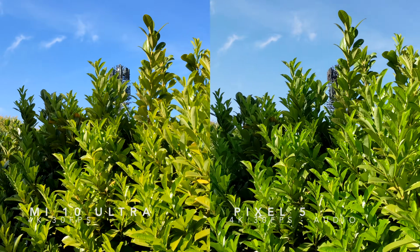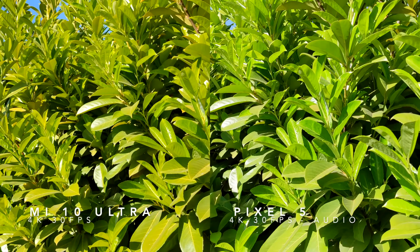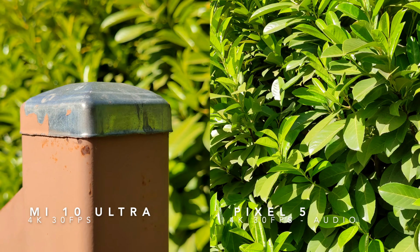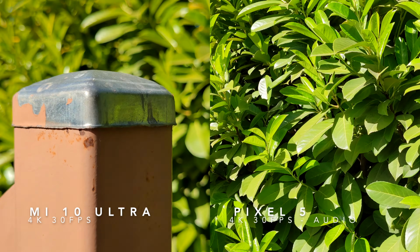And we'll test autofocus here on the post, first with the Mi 10 Ultra. There we go. So pretty quick autofocus there, and refocus away. Really nice shallow depth of field. You got that background blur going with a good subject separation there.